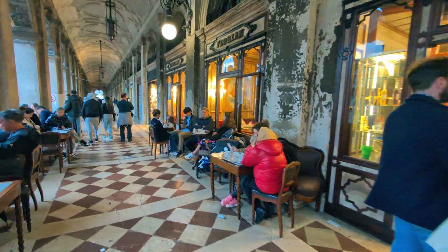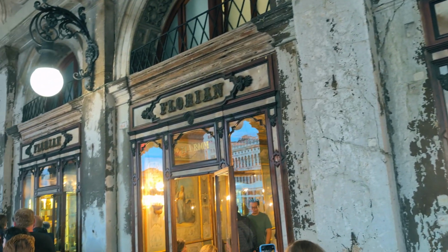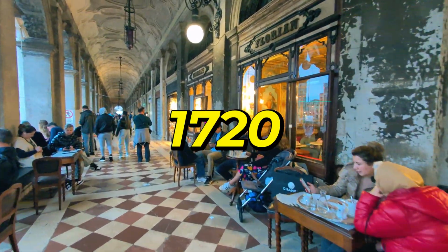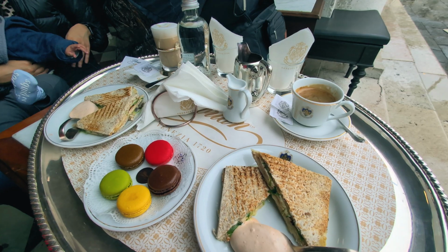One stop we highly recommend is Cafe Florian. If you are near Piazza San Marco, and you will be, make sure to visit Cafe Florian, one of the oldest cafes in Europe, dating all the way back to 1720. With ornate interiors, live classical music, and waiters in traditional attire, it's not just a cafe, it's an experience.